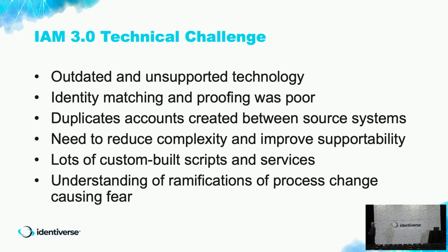So what are the technical challenges we run into? I'll run into these all the time, but as we were trying to modernize and meet the business needs, outdated, unsupported technology. So we had a lot of stuff out there that just wasn't up to the task. And so finding new tools, developing new tools, and really getting tools that work together and play together. Identity matching in our old tool continues to be an issue, but it's real poor. So we get a lot of duplicates. If you're in the identity space, you know the issue with duplicates, right?